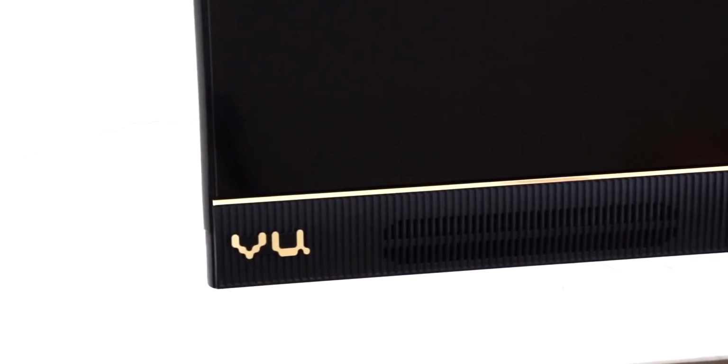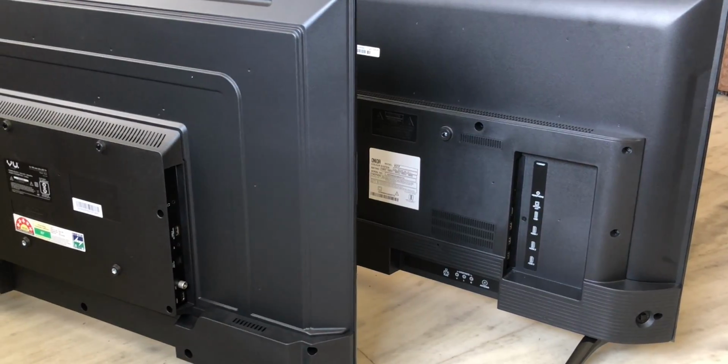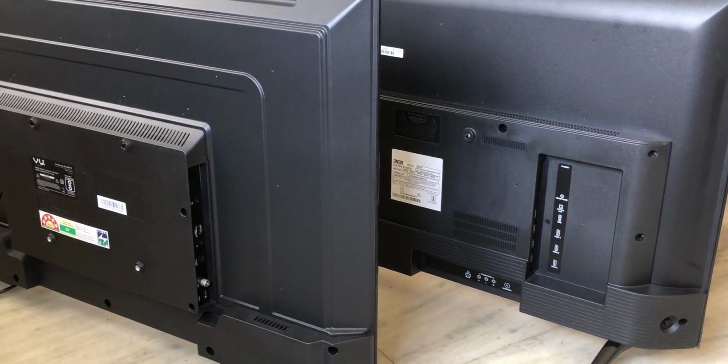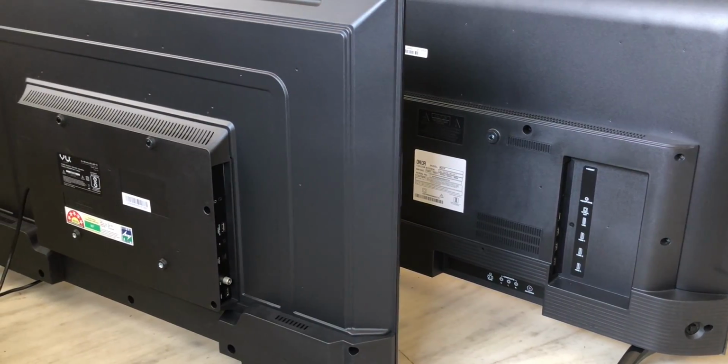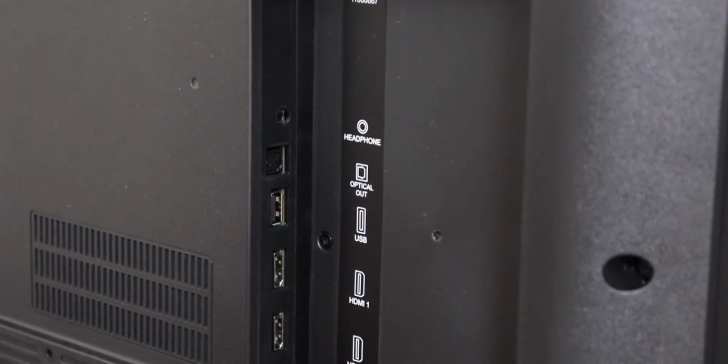The Cinema TV has a nice-looking golden design and branding at the bottom, which definitely makes it look far more premium in comparison to the Onida TV. Coming to the ports. Both have some ports on the side, while some are behind. The ones on the side are usually easy to reach even when the TV is wall-mounted compared to the ones that are behind. The Onida TV comes with only one USB port, while the View Cinema TV has two.